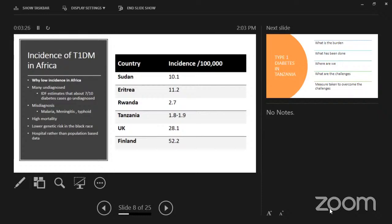So while the incidence is low, we think probably many are not diagnosed, like how IDF had estimated about seven out of 10 kids are not diagnosed. And we miss most diagnoses because most of the time, we don't think about pediatrics and diabetes. And there's high mortality, even for those who are diagnosed, they die very fast. And the studies show low genetic risk in the African race. And our studies are put out in hospital, so we're missing those who are in the community.